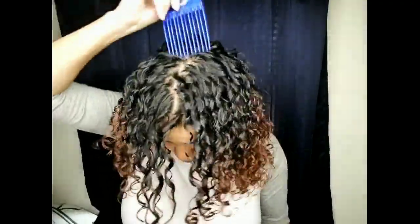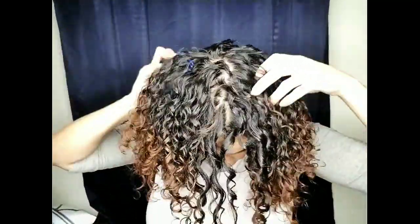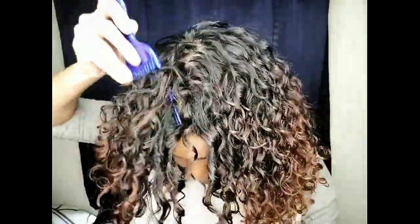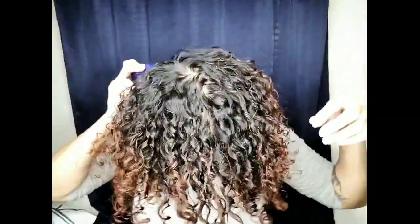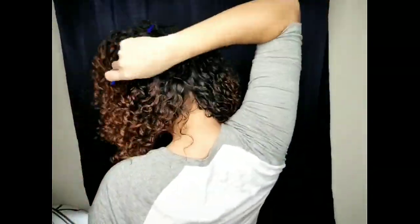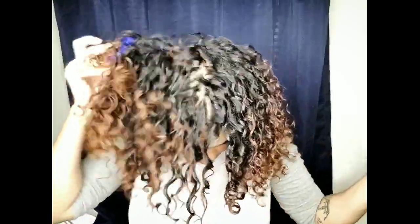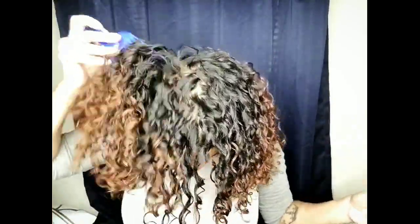Handy dandy pick. Pick at the root all over. I lift up my hair and I pick, trying not to touch my curls so I don't mess up the pattern. This is pretty much all that I do. And I just keep picking until I get to my desired point.